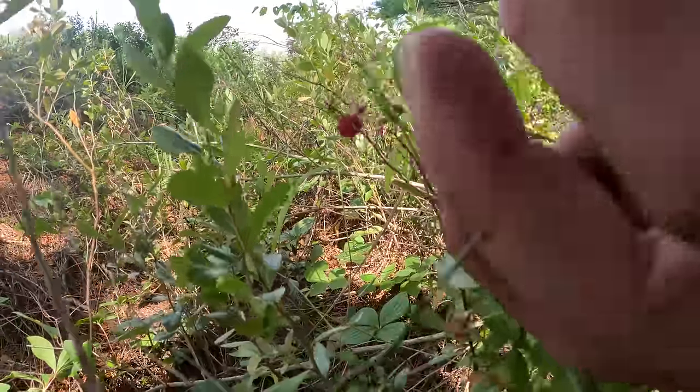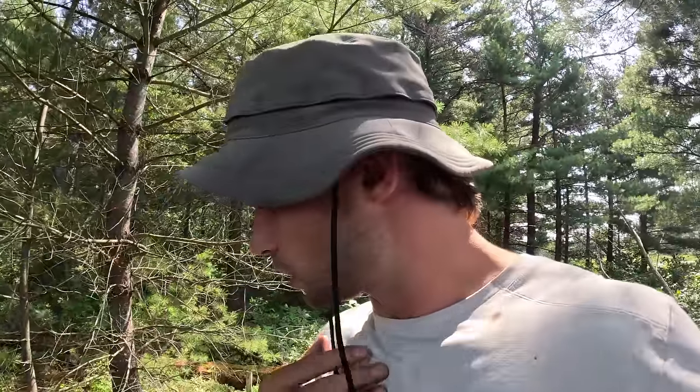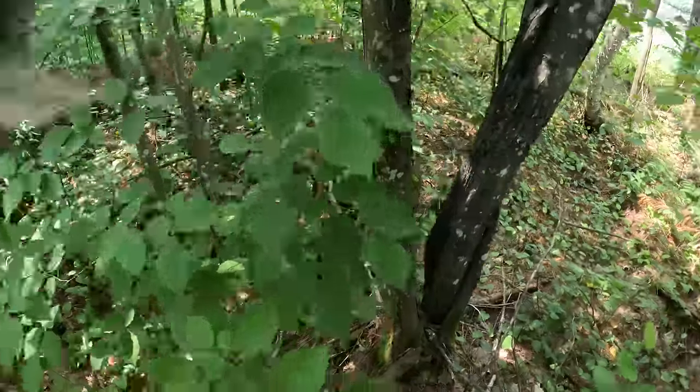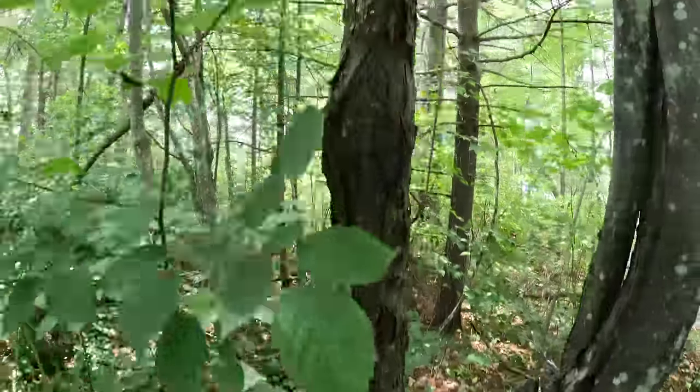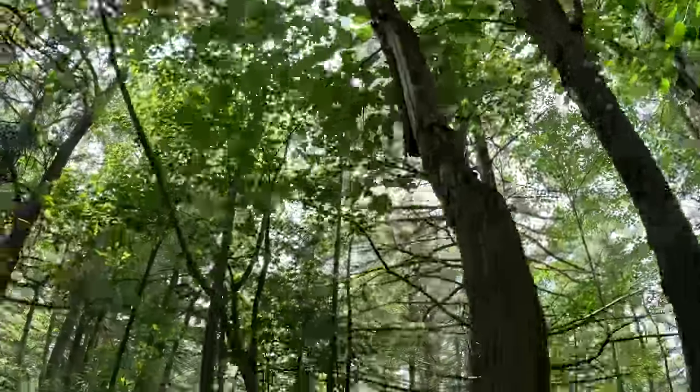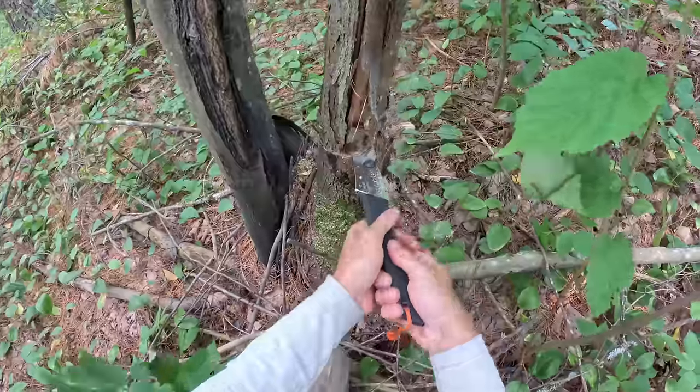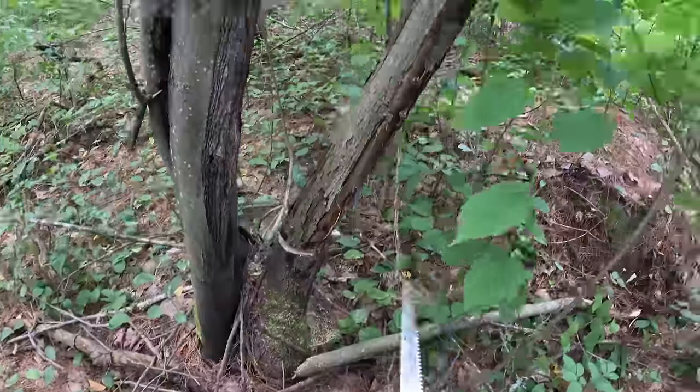Raspberries are up too. Raspberry. Not as many as the blueberries, but boy, are those ever good. Here's a nice piece, standing dead hardwood. I'm gonna take that. And then I think there's a small little piece right there. Definitely not enough, but it's a good start.